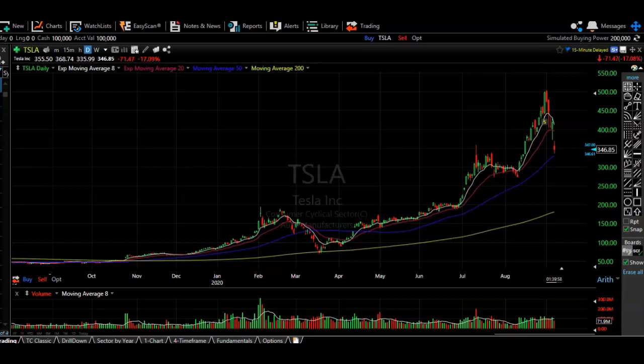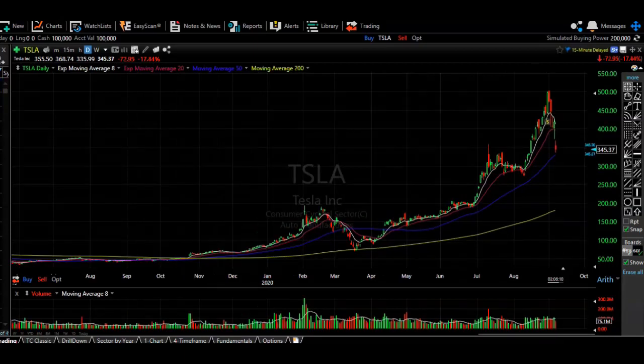Now, I don't know if this is the bottom or not, but if I had to guess, I would say Tesla still has a little farther to fall, but I always think that when a stock is pulling back, so I never try to call a precise bottom.